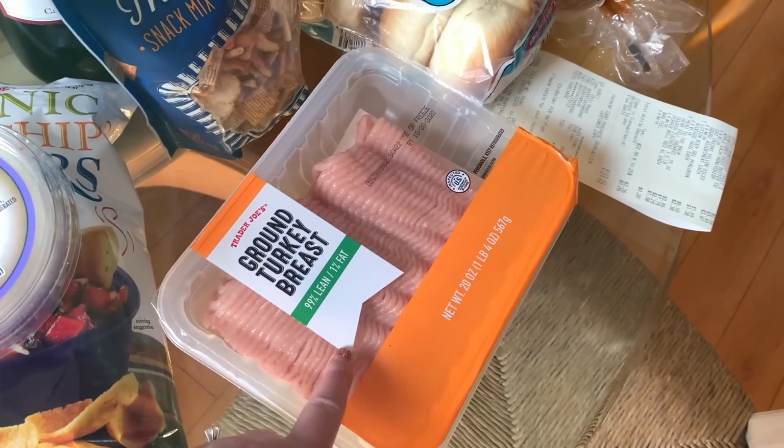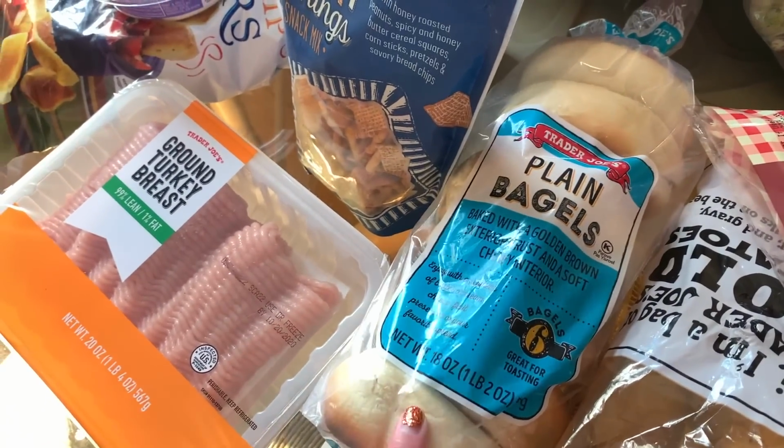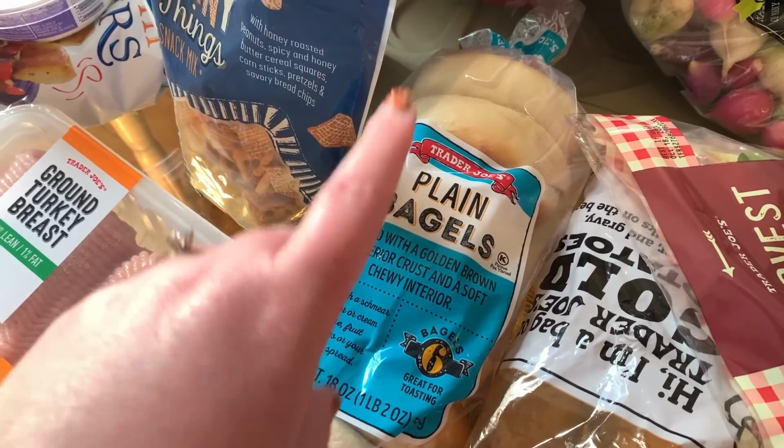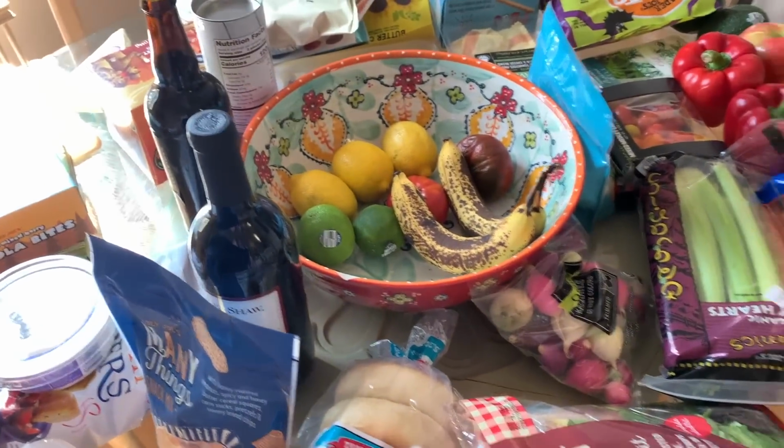We got some ground turkey breast. We like to always have some in the freezer, and we just recently used ours up. And then lastly, I just got some plain bagels, mostly, I don't know, Bradley can use them if he wants to just put butter or the pumpkin cream cheese. I thought that would be good. So yeah, guys, that is everything I got.